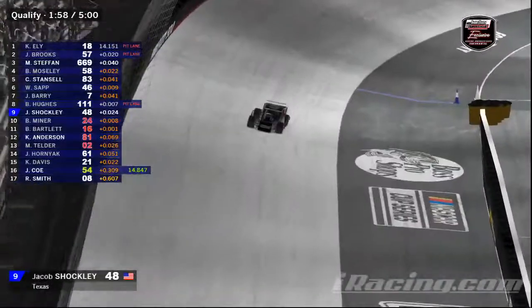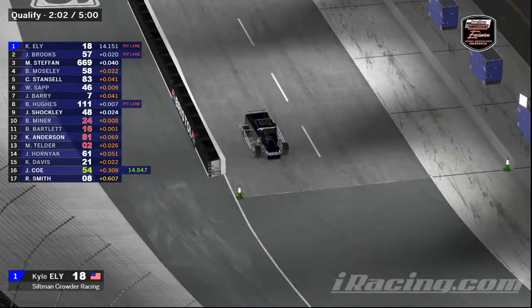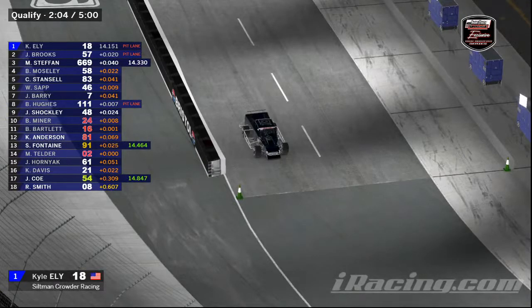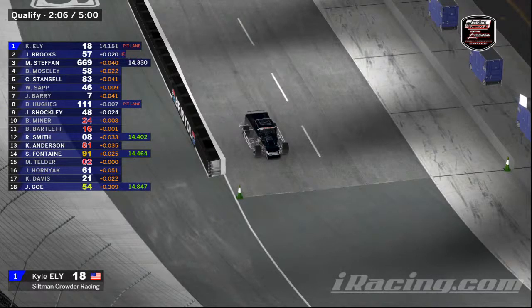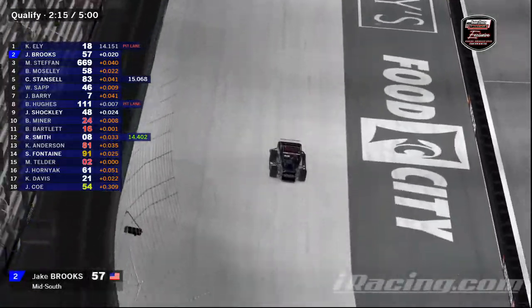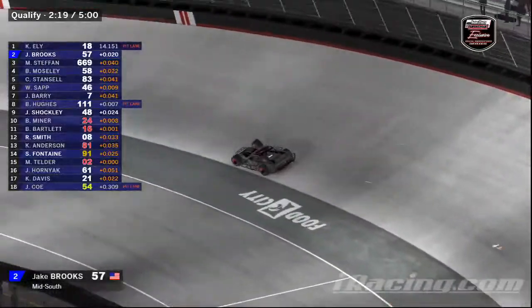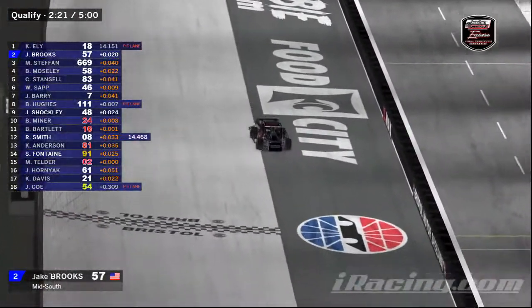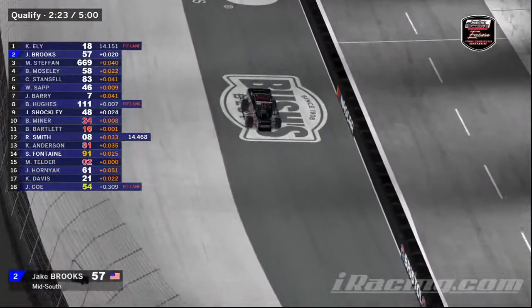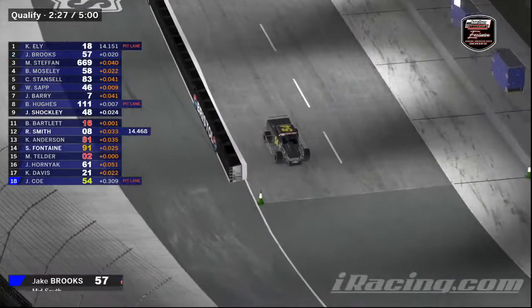Jacob Shockley is currently in the 9th position, and meanwhile, it looks like Kyle Eli has taken over that provisional pole with a 14.151, and that is the quickest lap time so far. Jake Brooks is now in 2nd. It's Michael Steffen in 3rd, Blake Mosley in 4th, and Corey Stansel is in 5th. And then we have 18 drivers that have posted a time.